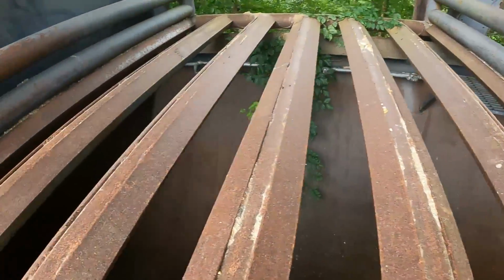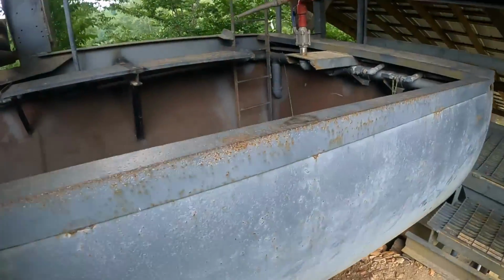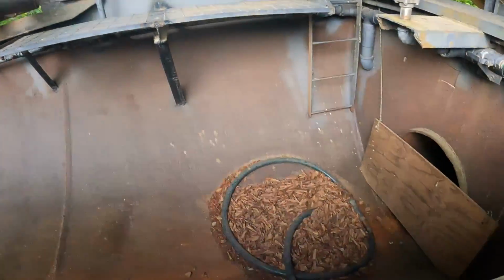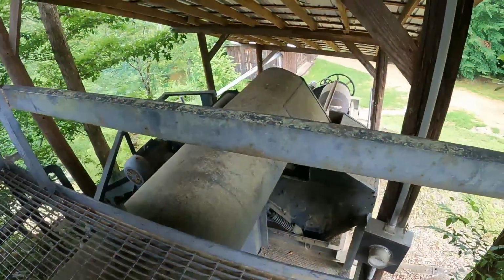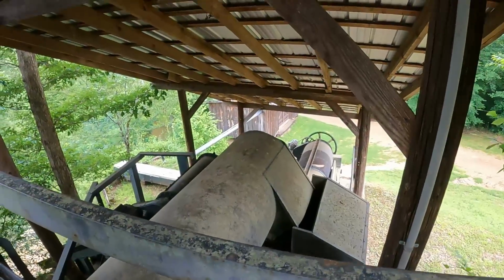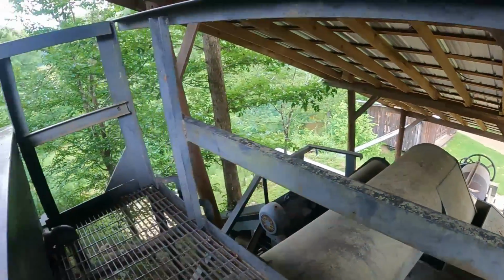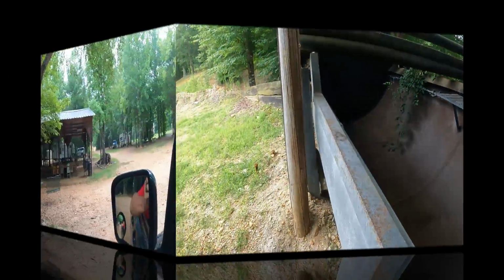There's the big bars for separating the rocks. Now they run this thing every once in a while. They'll run a bunch of stuff through this thing. I mean, it's massive. It goes on down through there quite a ways. And then over into that finishing room down there. Just an amazing, amazing piece.